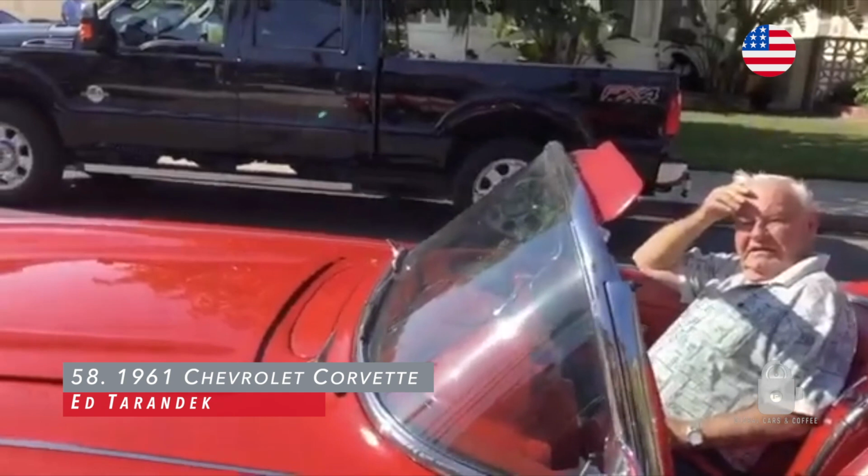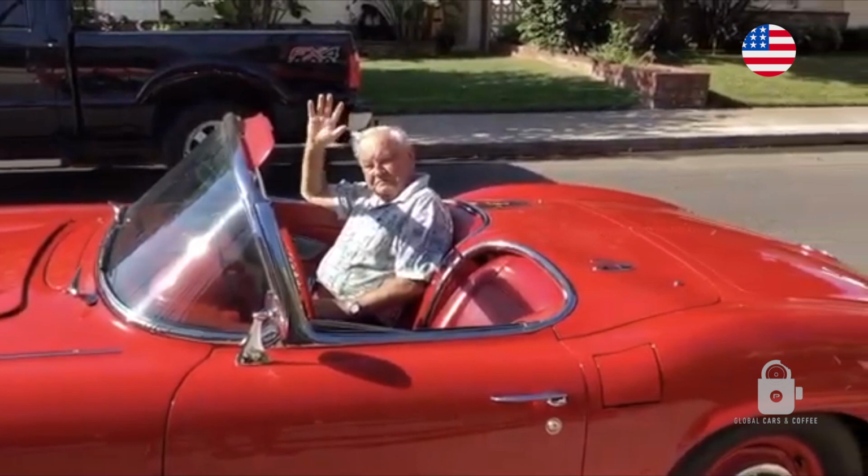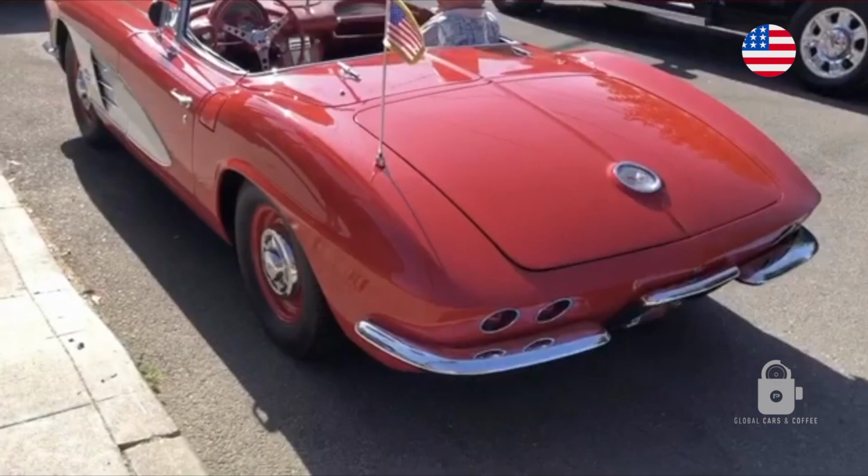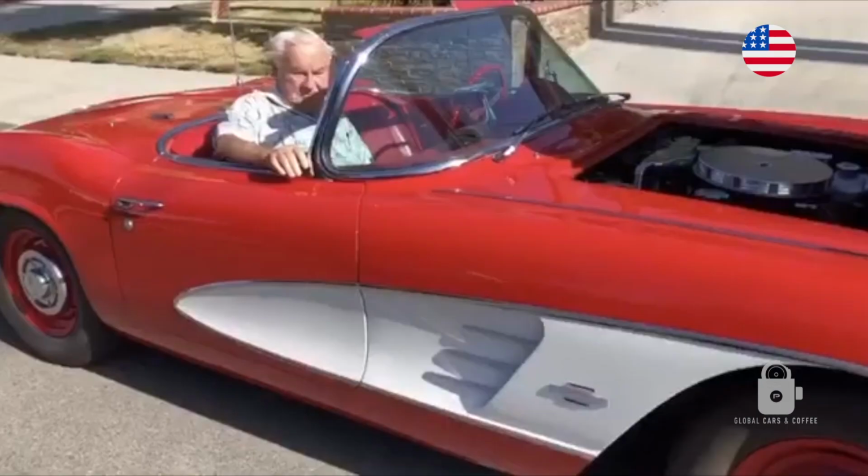This is my 1961 Corvette, and that's my dad in the car. We just went to a little coffee and cars locally. This car I've owned for about 14 years. It's had many experiences, including our road trip with my dad and I when I bought the car.